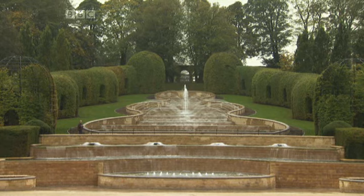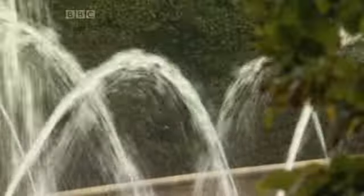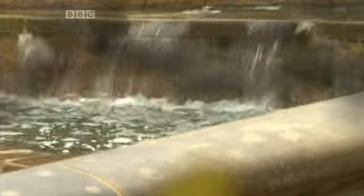Now, I could be a bit of a design snob here and say, well, it's a little bit chunky, or the finishing isn't that detailed, it's not that refined. But that's not what this is about. It's about fun, it's about interacting with the space, it's about bringing people of all ages to the garden. And for that, it succeeds really well.